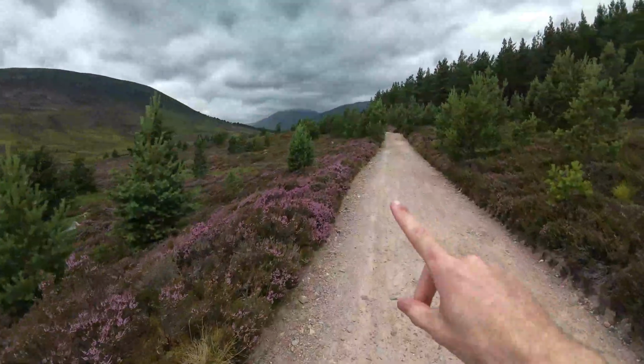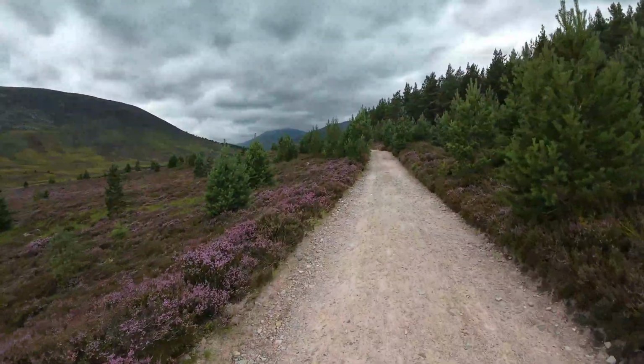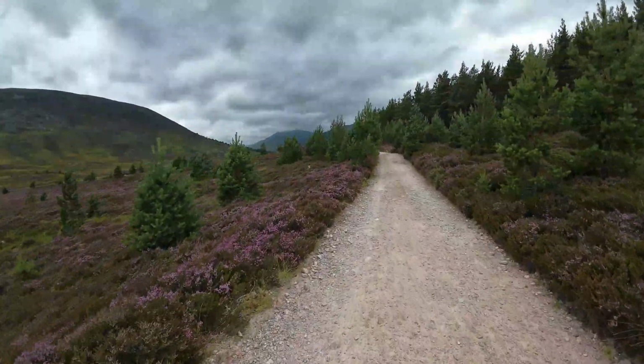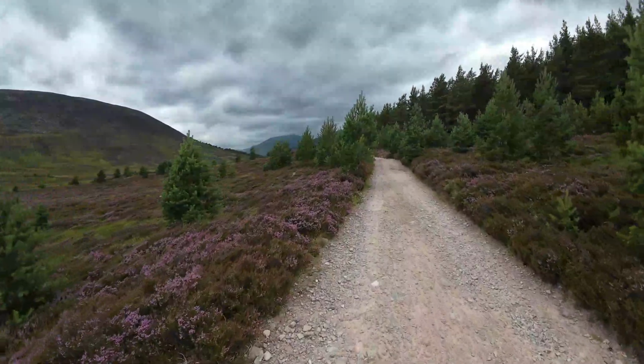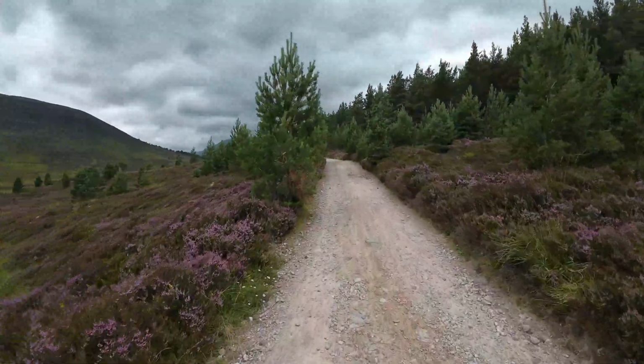I'll show you the mountains now. There they are there, in the clouds. Wouldn't think it was a heat wave a couple of days ago. It's because I'm off now and I can go back out. Just the usual rubbish I get when I'm off.